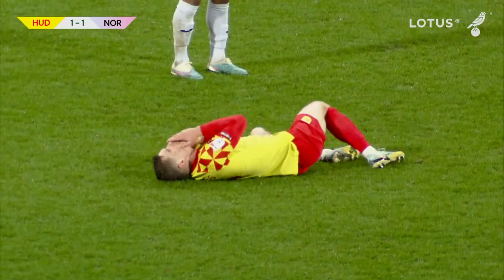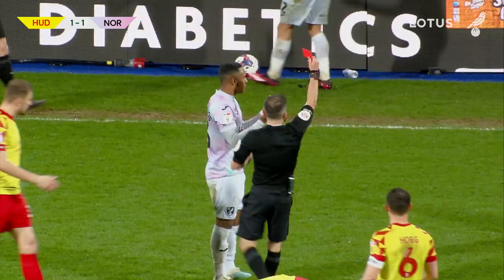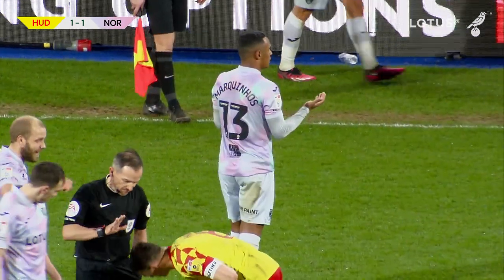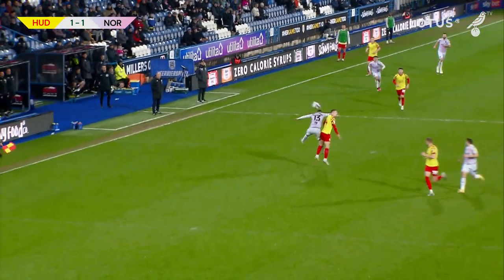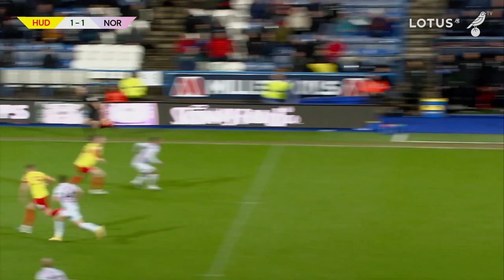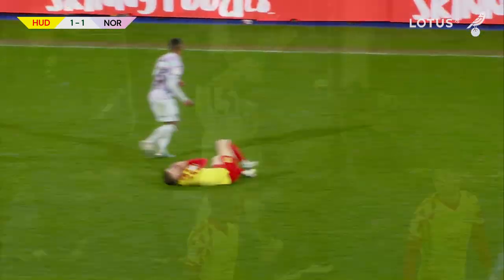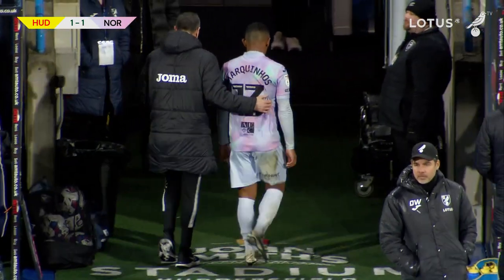Ball over the top. Marquinhos has gone for it. I think he's going to get a yellow card. Red. He's just been given a straight red card for that. That is a ball in the air, which he went for, I thought, with his head. I mean, it's difficult from the angle because we're sort of looking sideways. But Marquinhos has been judged to have thrown an elbow at Josh Ruffels, and Norwich City are down to 10 men.